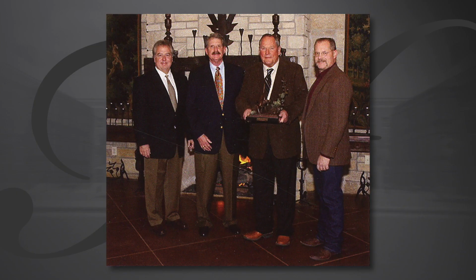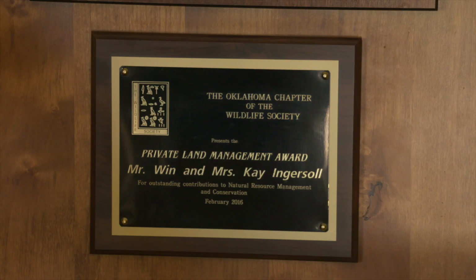And they've also partnered with Oklahoma State University to bring that land and the knowledge that we can learn about that land to students and citizens throughout the state of Oklahoma. For their work in this area, the Ingersolls received the Nature Works Stewardship Award in 2012 and the Private Land Management Award in 2016 for their contribution to wildlife conservation.